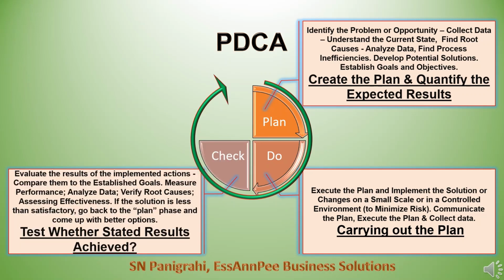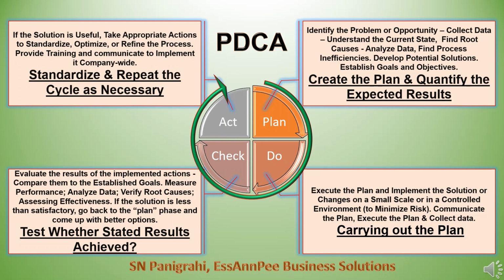The Check phase involves evaluating the results obtained from the implementation of the improvements. Evaluate the results of the implemented actions, compare them to the established goals. Measure performance, analyze data, verify root causes, assessing effectiveness are the processes in this phase. If the solution is less than satisfactory, go back to the Plan phase and come up with better options. This phase is to test whether stated results achieved. In the Act phase, the company takes appropriate actions based on the results and analysis from the previous steps. If the solution is useful, take appropriate actions to standardize, optimize, or refine the process. Provide training and communicate to implement it company-wide. This phase is about standardizing and repeating the cycle as necessary.